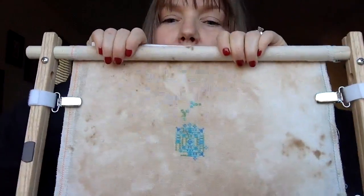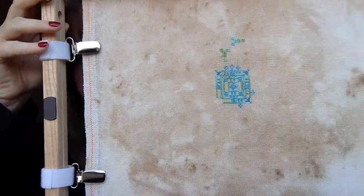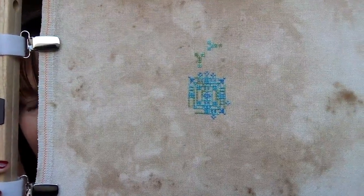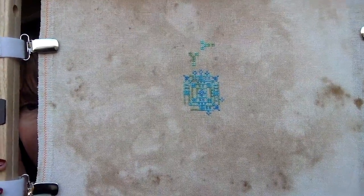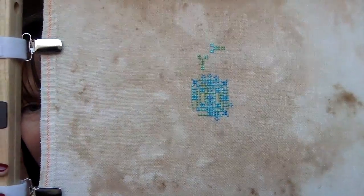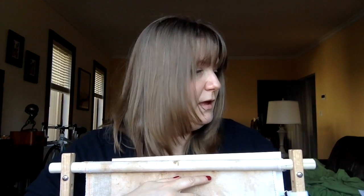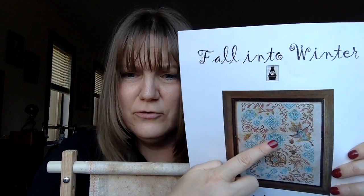Oh my goodness. It's as lovely and beautiful as I thought it would be to work on. This is actually right here incorporating the three blues that I had showed last time. These three right here. And where I'm at is the center snowflake.